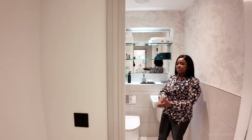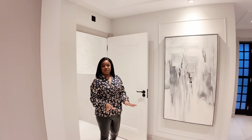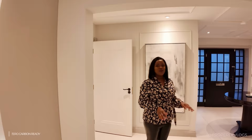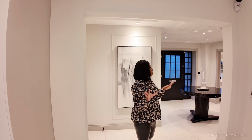And have you spotted a radiator? Have you spotted a towel rail? I'm sure you haven't, because the whole ground floor is underfloor heating. So I really love that. It's so warm and cozy in here. And you know, a lot of people think that underfloor heating just heats the ground and then the rest of the space feels cold. Not at all. The underfloor heating radiates the heat upwards and it creates a really nice temperature in the house. But that's not it.